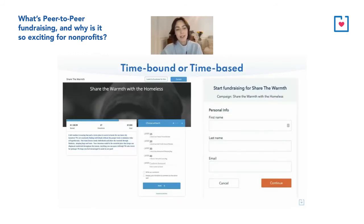Now, this is different than the time-bound or time-based campaigns. Time-specific fundraising campaigns are usually spread over a course of a few weeks or even months. Peer-to-peer fundraising campaigns with a set time period are a great way to provide a beginning, a middle, and an end. Amping people up, creating a powerful beginning by drumming up excitement, and then having a midway check-in with fundraisers and posting updates will help keep them engaged throughout these types of fundraisers.